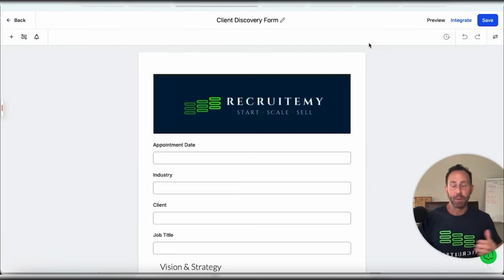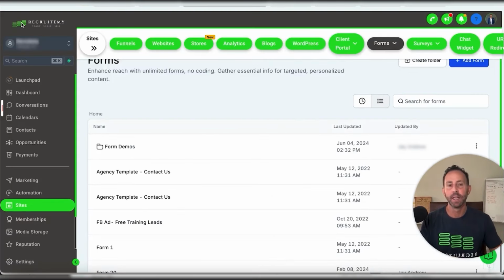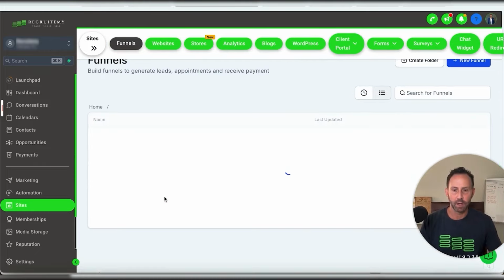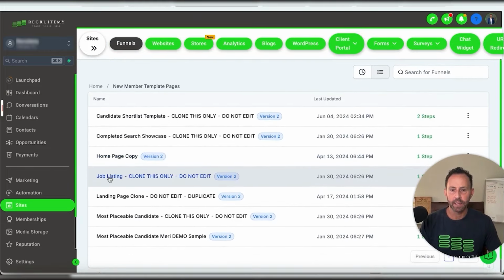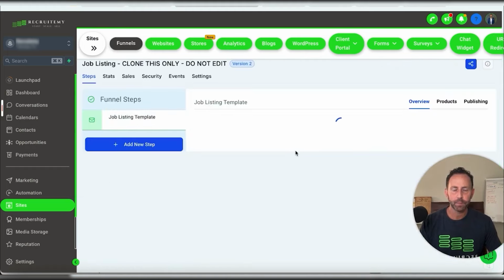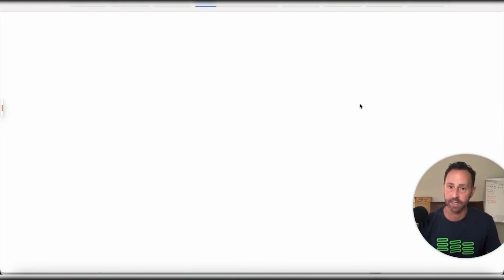All right, so the A part of number 3 would be the job description page that you can create in the applicant tracking system and send this over to your client with the proposal. It just shows that you're going the extra mile. Let me show you how it works. So it's going to be in our template pages and job listing. Here we go. And let me open up the finished product to show you what this looks like, give you a glance of this template.